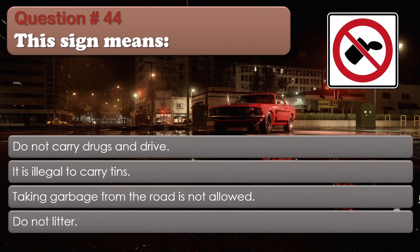Question number 44. This sign means: do not carry drugs and drive. It is illegal to carry tins. Taking garbage from the road is not allowed. Do not litter. The correct answer is: do not litter.